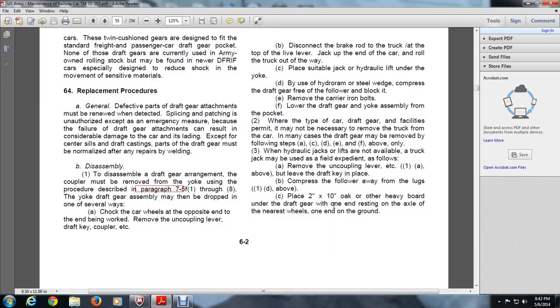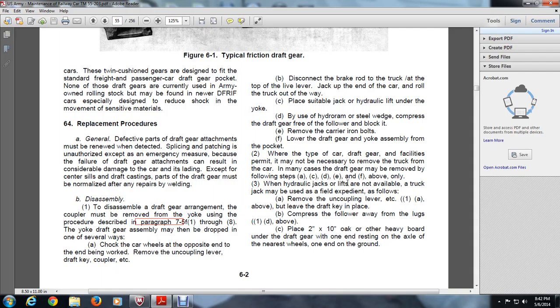The yoke and draft gear assembly may then drop in one of several ways. A. Chock the car wheels at the opposite end of the end being worked. Remove the uncoupler, lever, draft key, and coupler, etc. B. Disconnect the brake rod to the truck and, using the top of the lever, jack up the end of the car and roll the truck out of the way.